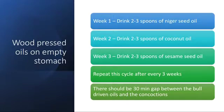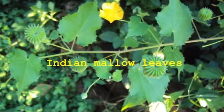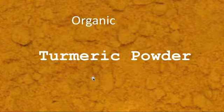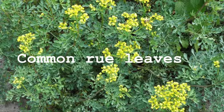Coming to the concoction part, Indian mallow leaves for the first week. 4 to 5 leaves you have to take to make the concoction. Organic turmeric powder. If you do not get good quality turmeric powder, you can use a turmeric stick as well. Take a small piece and crush it, and then you can place it in warm water to make the concoction. The common rule is to take 15 to 20 leaves to make the concoction.